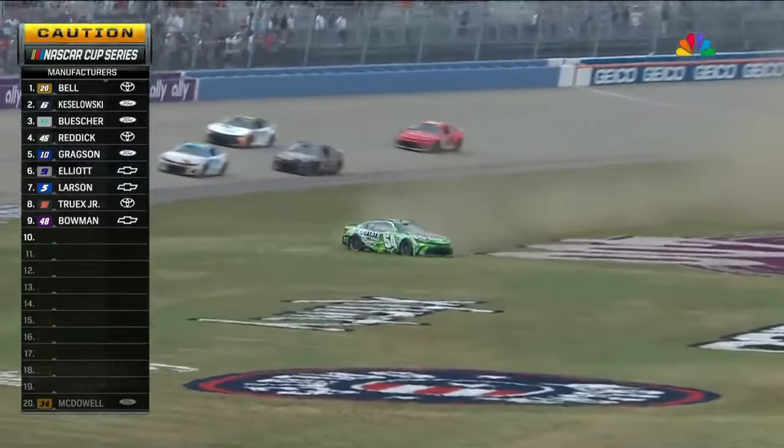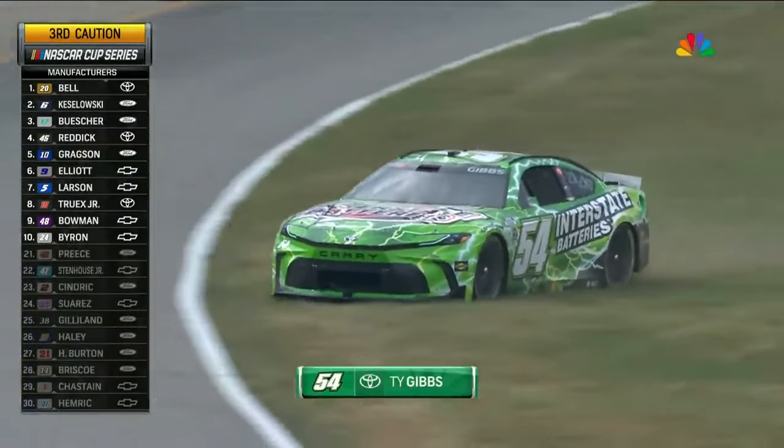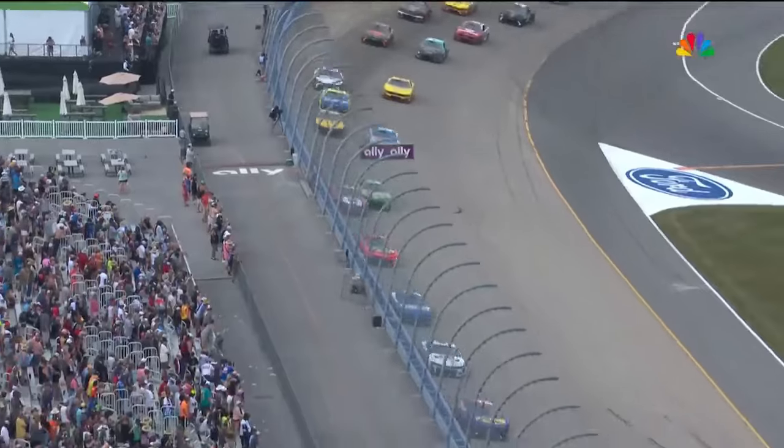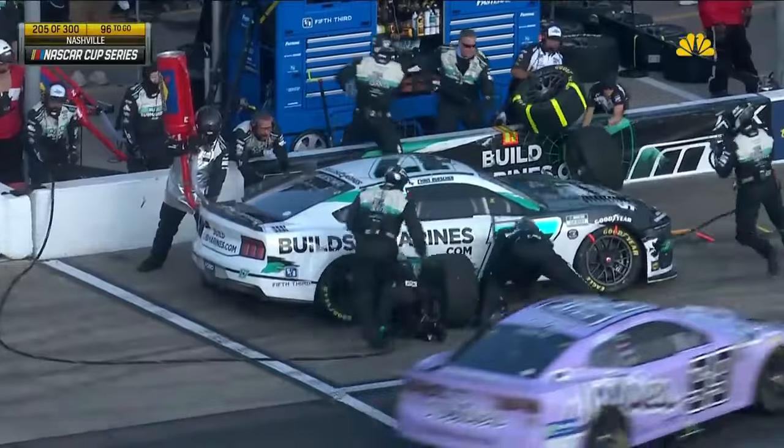Gibbs slides into the grass. The caution comes out. Rolling out to the asphalt here. He's on the bottom underneath the 48 coming up. The 48's all the way against the wall. So really, I think Ty just needed. Reason for the caution again.